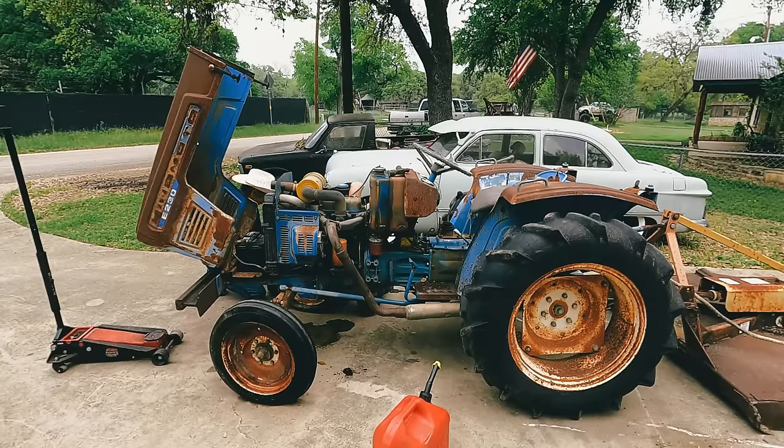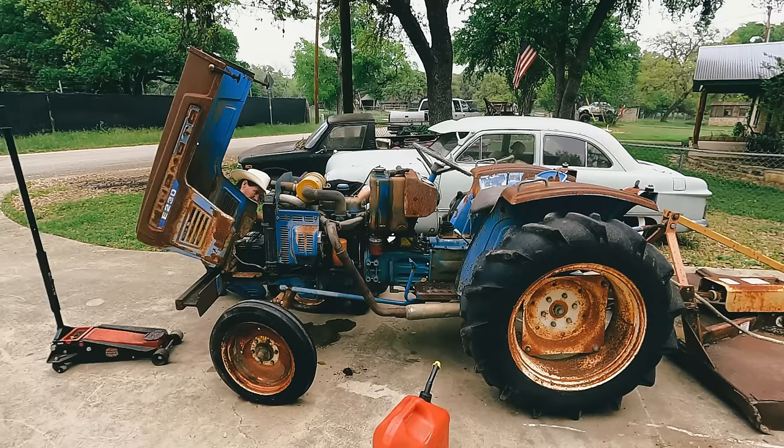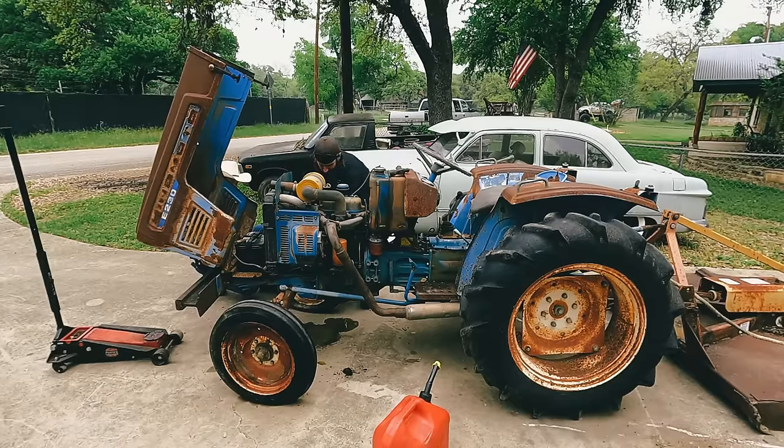I'm just trying a random socket. That one might at least tell us if it's going to turn. I don't know if my cheater pipe's going to fit on the end of that. I got a feeling you're going to need one. Two hands? That's not good. Might be why it's sitting. You got a pipe to put on it? It's trying to move. I think mine are all too small to fit over the end of that.